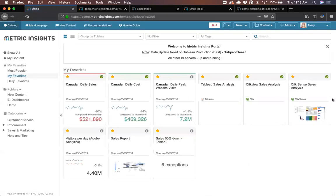If we go back to our catalog view, we talked about restricting the content based on the user and what they're interested in and what they have permissions to see. That content can also be restricted down to the individual data within tiles as well. So we looked at this Tableau dashboard when we were logged in as an administrator.